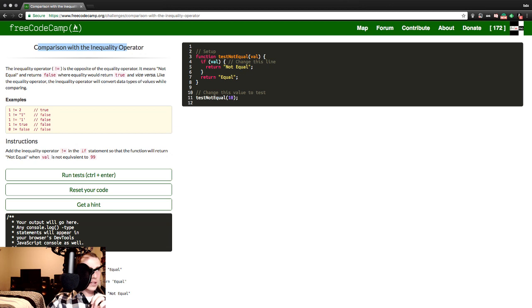Comparison with inequality operators. So, yeah, same song and dance. The inequality operator is the opposite of the equality operator, means it's not equal, returns false, vice versa, and so forth. Is it strict against data types? Inequality will convert.